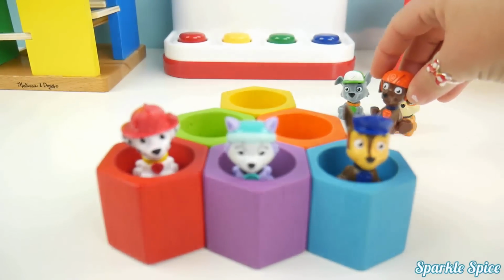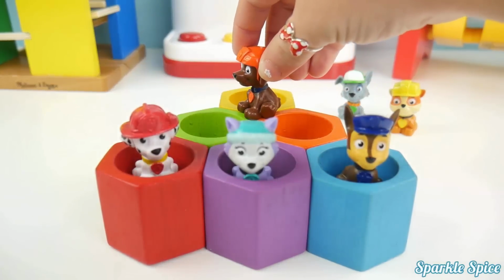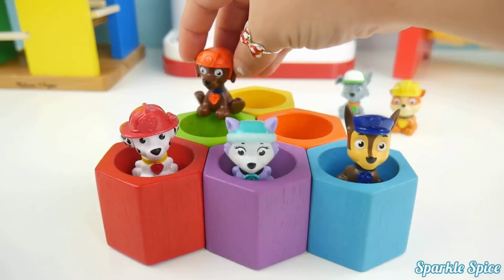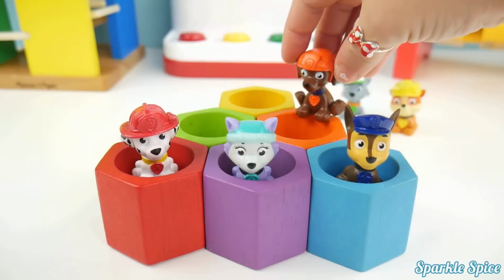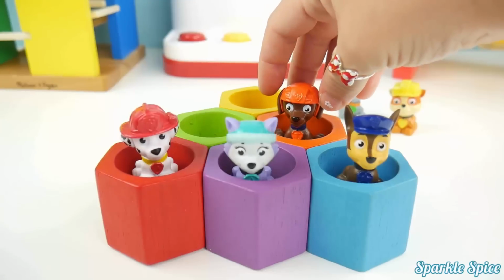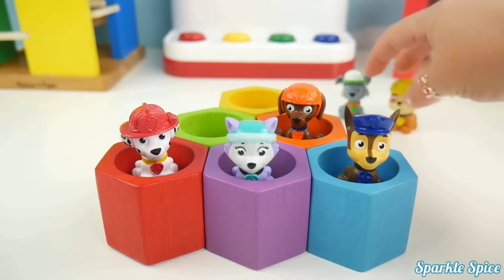Now we have Zuma. Zuma, are you ready to find the right hive spot? Let's see. Zuma's hat is orange. Green is not the same. Here's the orange spot. Hop in, Zuma. Perfect fit. Who's up next?